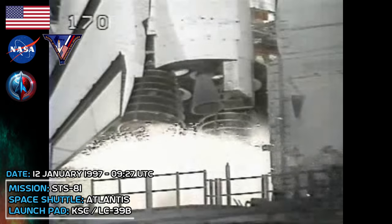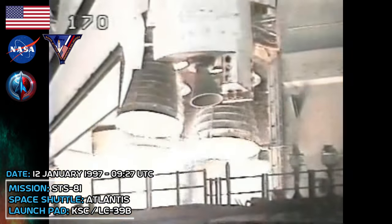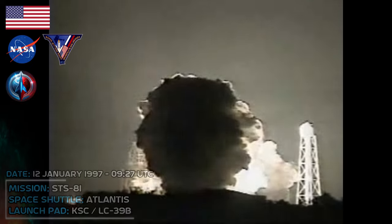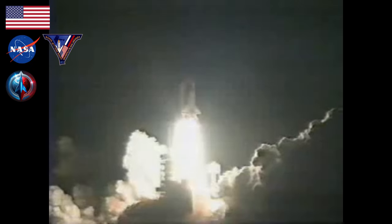Go for main engine start. We have main engines up and running. 3, 2, 1. Booster ignition and liftoff of the Space Shuttle Atlantis on a 10-day mission to dock with Russia's orbiting outpost.